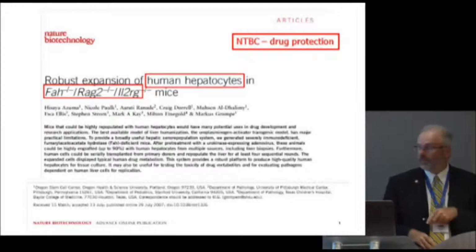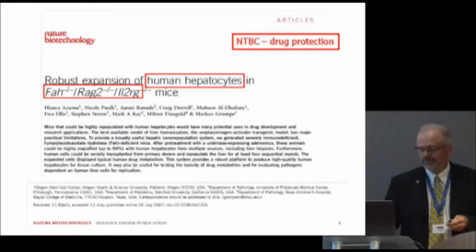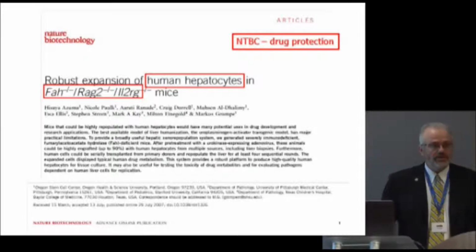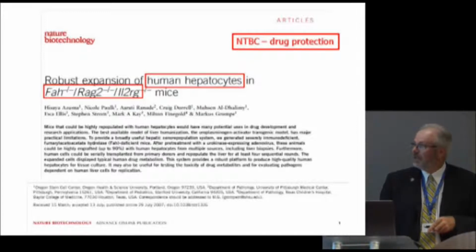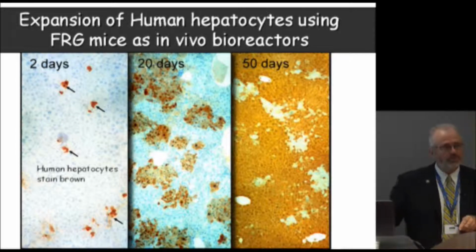So the idea Marcus Grompe, who's my collaborator on this, had was let's genetically engineer an animal, and he started with mice that are incubators for mass production of human hepatocytes, which sounded almost sci-fi before I saw this paper in Nature Biotechnology. So he's got a triple knockout mouse. There's a metabolic defect and then 2 immunodeficient defects, so the human cells aren't rejected by these mice. And there's a protective drug that fits into all this. But essentially, you inject human hepatocytes, and by day 50, the mouse's liver is repopulated with human cells.